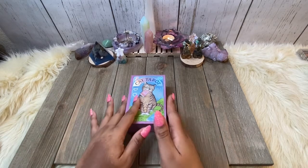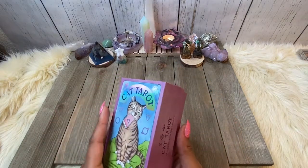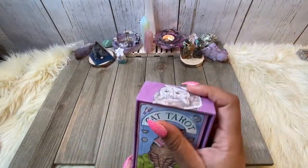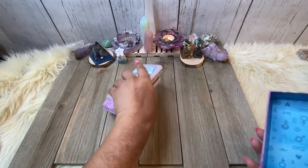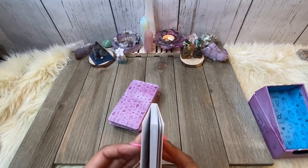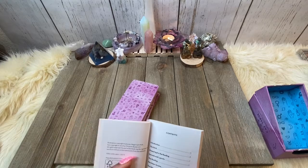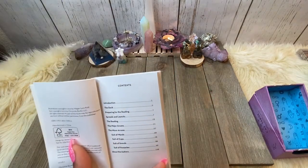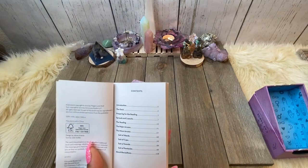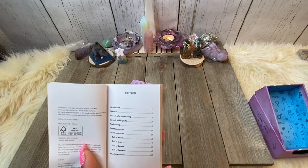First off, let's talk about the packaging, because how cute is that? That is adorable, right? It is a 2-part box. All kind of neat stuff inside there with little cat paws and things. But you actually get a nice size guidebook. It is in black and white. You're not getting the color, which is fine. Pretty basic when it comes to the table of contents. It just gives you the suits, it gives you the minors, all of the different things that you normally get when you look at a guidebook, the intro, the deck, preparing for a reading, spreads, all of that good stuff.